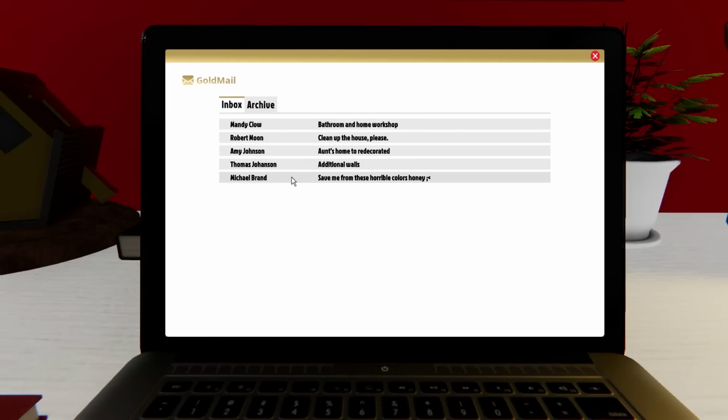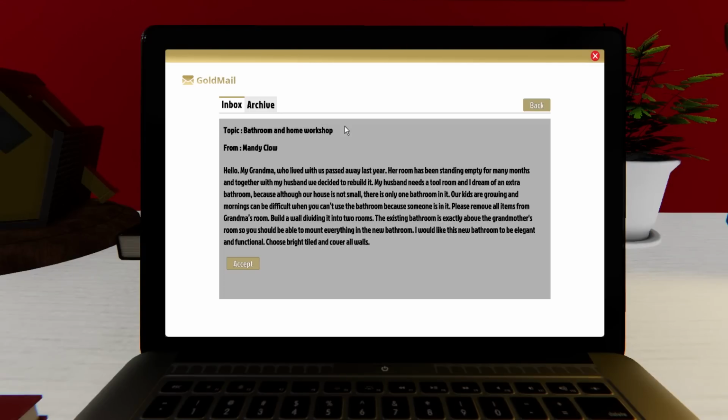Additional walls. Save me from these horrible colours, honey. Let's go. Bathroom and home workshop. Hello, my grandma who lived with us passed away last year. Her room has been standing empty for many months, and together with my husband, we decided to rebuild it. My husband needs a tool room, and I dream of an extra bathroom. Because although our house is not small, there is only one bathroom in it. Our kids are growing, and mornings can be difficult when you can't use the bathroom because someone is in it.